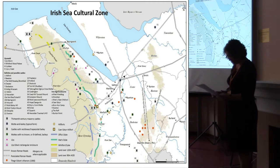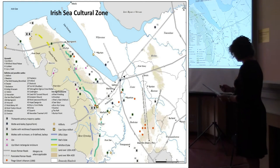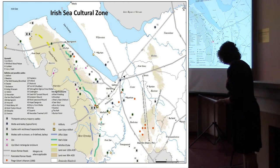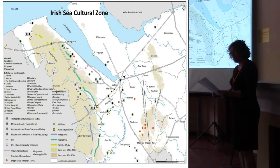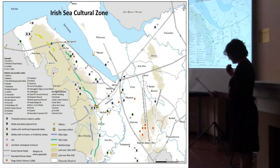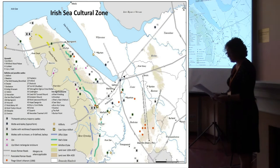Also on the western edge of Cheshire lie three parallel pre-Norman earthwork dikes, which mark the western boundary area of the Irish Sea Cultural Zone. And this is Watt's Dyke here in green, Offa's Dyke here in blue, and Whitford Dyke here in yellow. Watt's Dyke is believed to be early 9th century, and that's closest to the Dee. Whitford, as I say, is yellow, and Offa's Dyke, believed to be late 8th century, is furthest from the Dee.